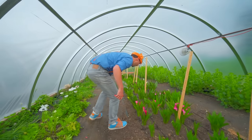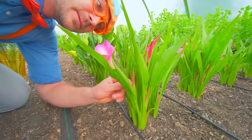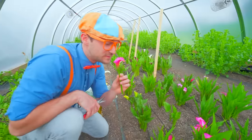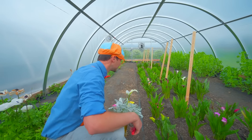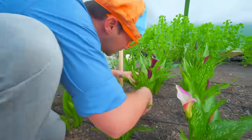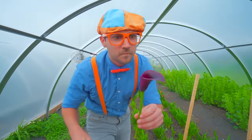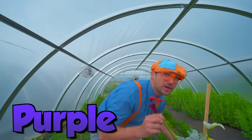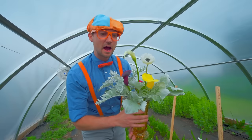Ooh. Whoa, look at this one. Yeah, this color is the color pink. Wow, so beautiful. And it smells so fresh. All right, and one more over here. Whoa. Whoa, look at that color. Whoa, it's a really deep, deep, dark purple. Whoa, that will look beautiful in the bouquet. Put it right there. All right, let's go find some more flowers.